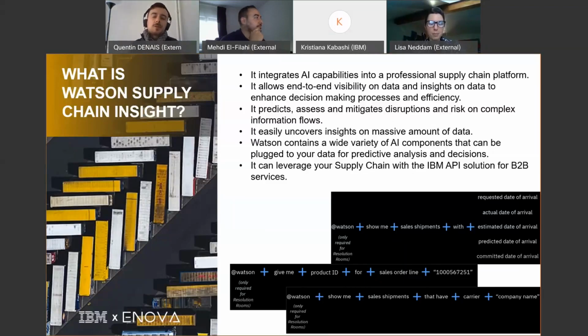Yes, thank you. To introduce the platform and the tool: it's a powerful platform and set of tools that can enhance a company's supply chain. We are going to go deeper into the details with Mehdi, our lead integration specialist. Watson Supply Chain integrates AI capabilities. As you can see just below in the slide, you can ask Watson for a lot of information and treatment in an easy way. We are going to go into detail just after in the presentation.